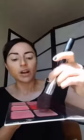Matte blushes are great because they give you that glow from within look, where a shimmer just sits on your skin and then shimmers. They're great, but if you want that natural glow from within look, then you want a matte blush.